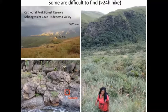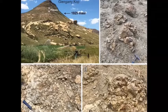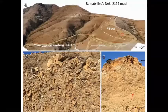You can see these pillow lavas in many other places that are well exposed. Here you can see they are covering this sandstone at almost 1800 meters above sea level. There are different features of intrusions. In other places you find them at 1900. There are different pictures of how the pillows have been formed. Again, it's very close to a white sandstone. And here, we go back to this place in Lesotho, because you find the pillows at almost 2200 meters. So they are at very different elevations.